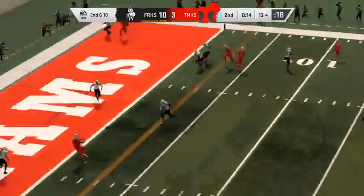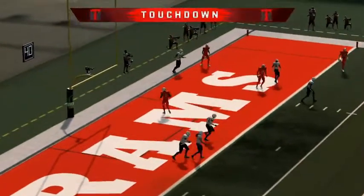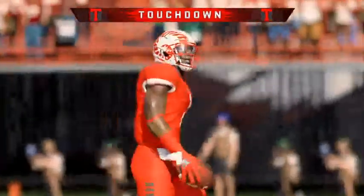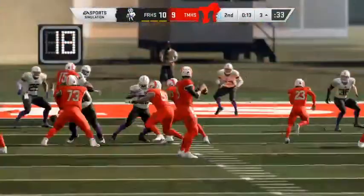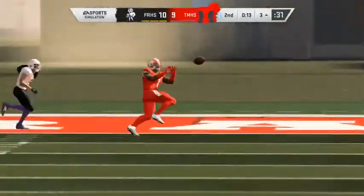Now he'll look to throw here on 2nd and 10. And he's going to take it in for a Steeler touchdown, from 13 yards out, as they are an extra point away now from tying this football game.